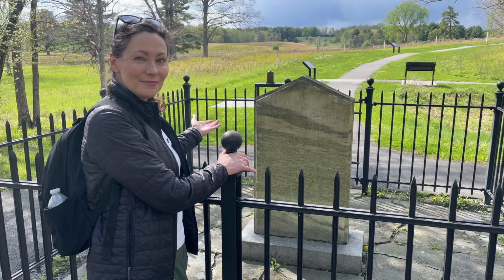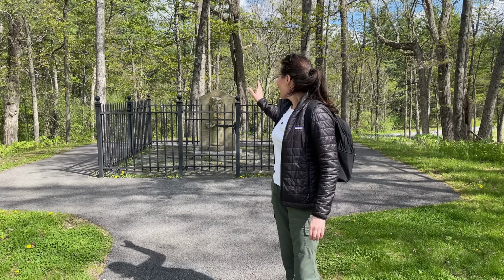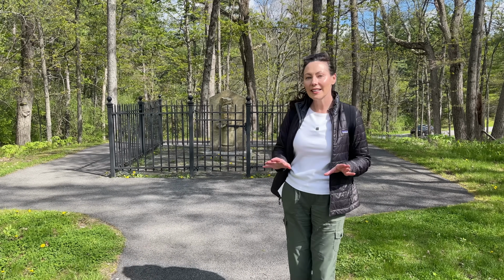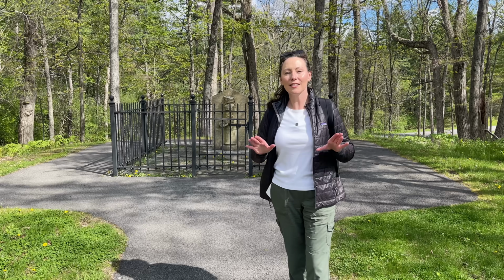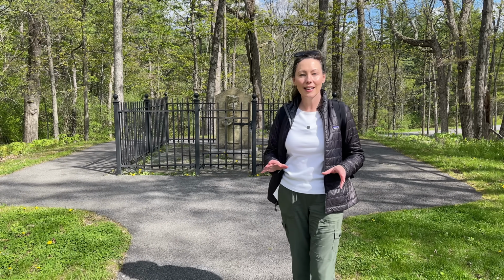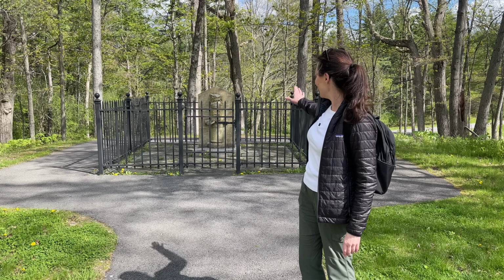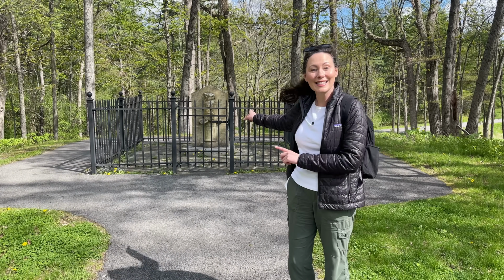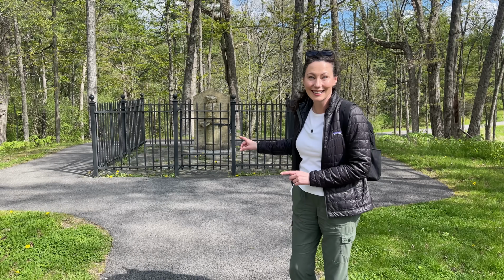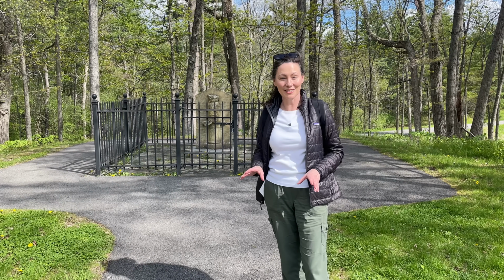Any guesses? This monument is dedicated to one of the greatest battlefield generals in the American Revolution and to the most notorious traitor in American history. This monument is in memory of the one, the only Benedict Arnold.